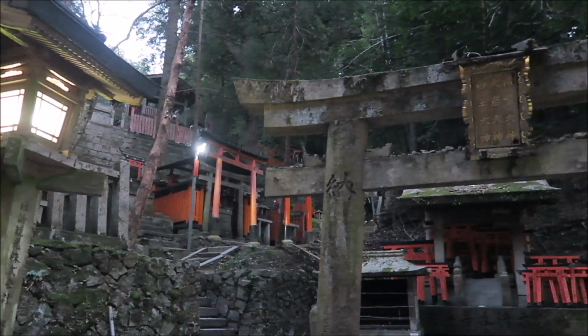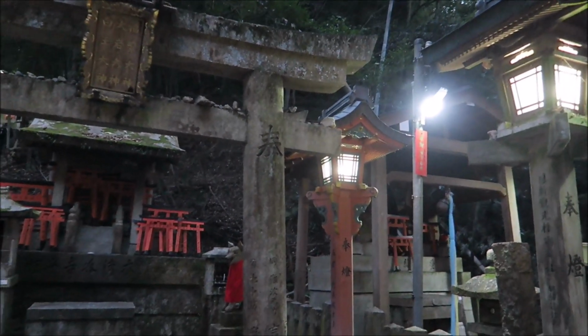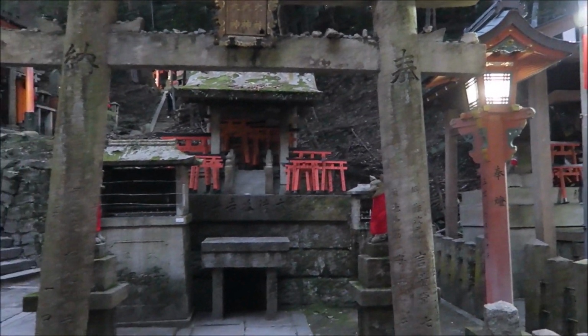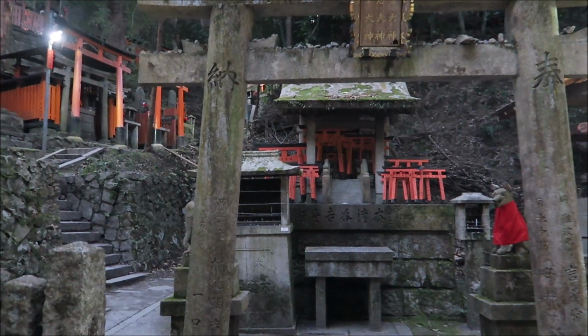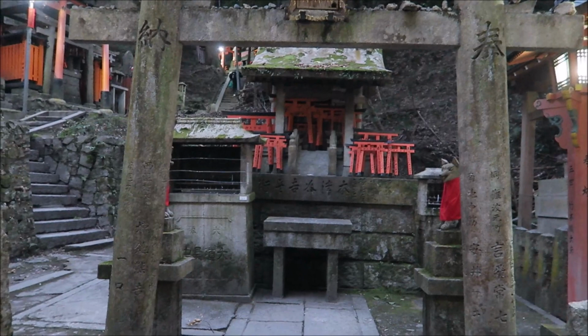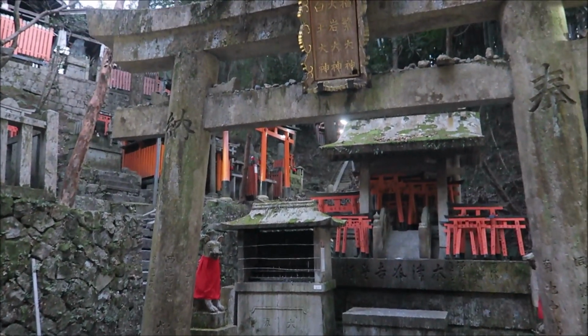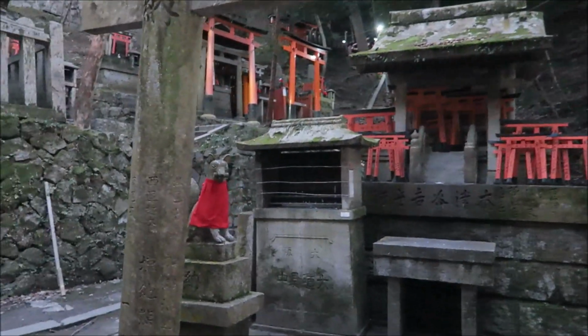Once it started getting dark, it kind of felt a little like a creepy movie or game, I won't lie, especially with all the crows in the background. There were so many crows at the shrine. I got some footage of them leaving later at night, which you'll see. There's tons of them. It's insane. But anyways, these shrines are really beautiful.